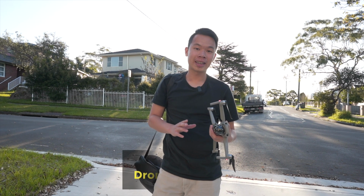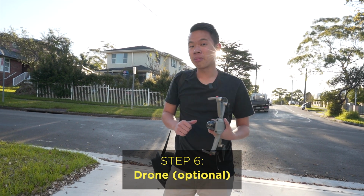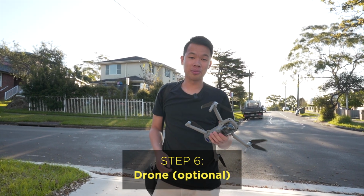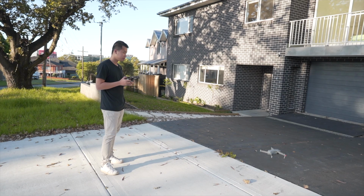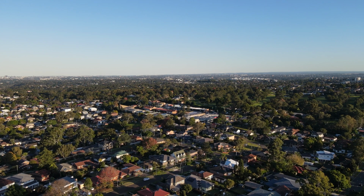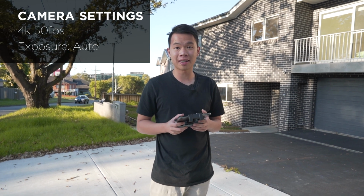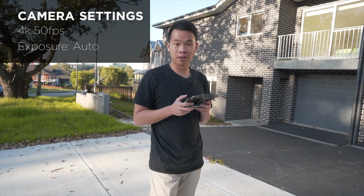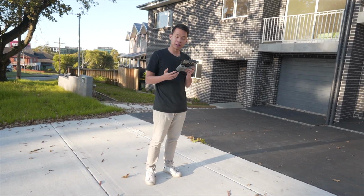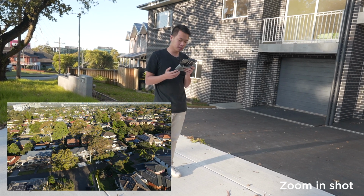Nowadays, a lot of real estate agents would love aerial shots of their property, especially if their property is in a good location. So what will really elevate your real estate filmmaking is to get a drone. My settings right now for my drone is I'm shooting at 4K 50 frames per second, and my exposure is at auto. Let me talk about the angles that I normally get with my drone. One of the first shots I normally get is a shot zooming into the property from a 45-degree angle.